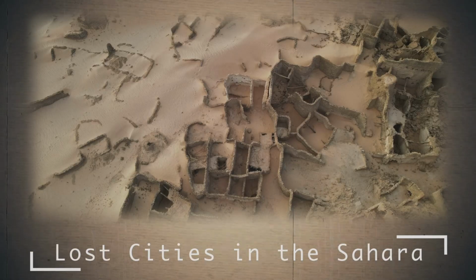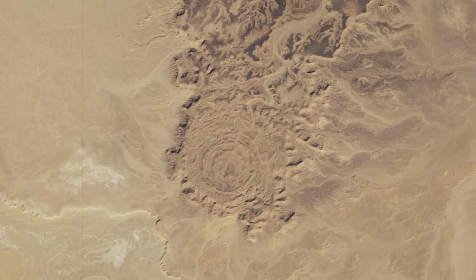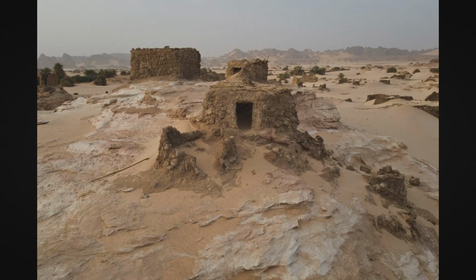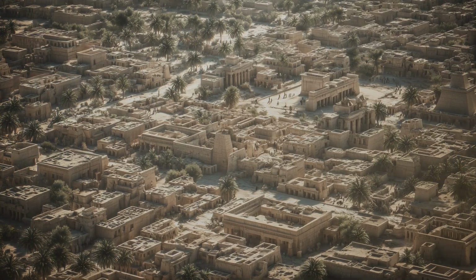Lost cities in the Sahara. In old satellite images of the Sahara, in areas where there seems to be nothing, strange shapes began to appear. Straight lines, squares, sometimes semicircles like the bases of domes. At first, scientists attributed this to geology, but when the shapes began to repeat, it became clear this was not nature. There are especially many of these phantom structures in the southwest of Egypt in the Gilf Kebir region, where today there is only sand.